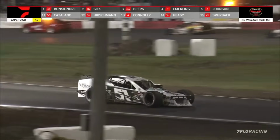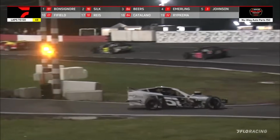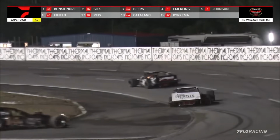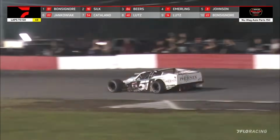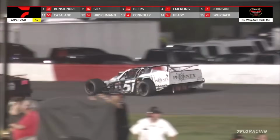All of a sudden, the 16 car, they dropped it off the jack and it stalled. And that is going to cost them in getting back out a little time. Did not cost them any positions, though. But there is the 51. Good stop for them. New right side tires on that car as well.